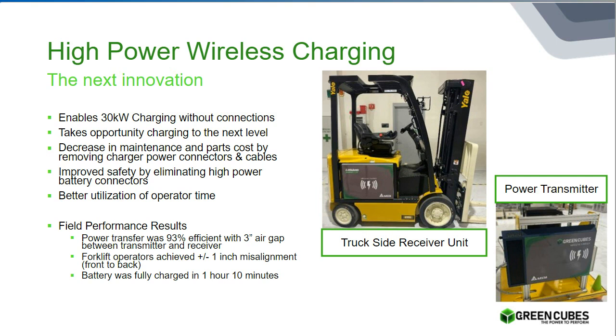So the current system that we're trialing with customers is basically a 30 kilowatt charging, and this is effectively charging without a physical connection. So much like a cell phone or a smartphone can sit on a wireless charging pad, we've enabled similar functionality between a charger and a wireless panel that is installed on the material handling equipment.